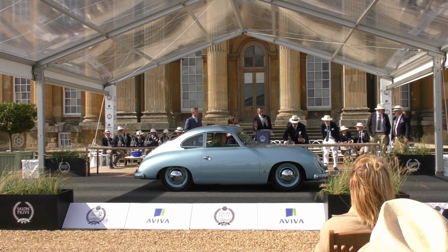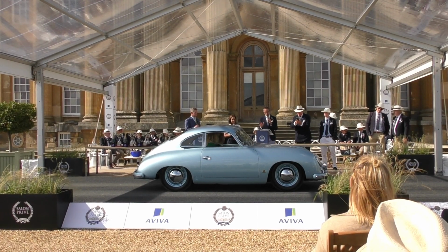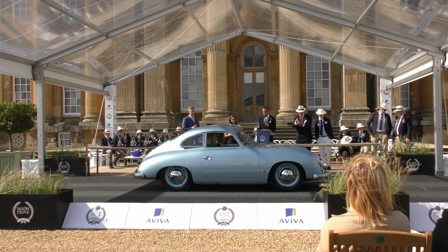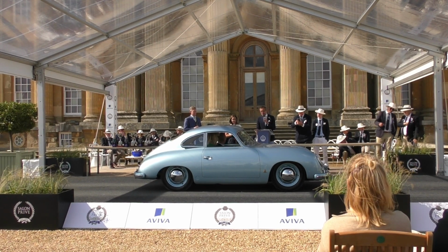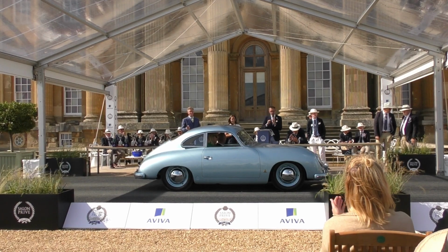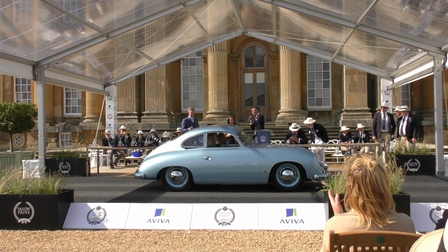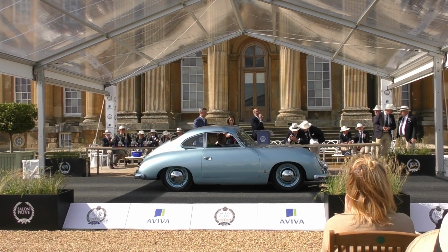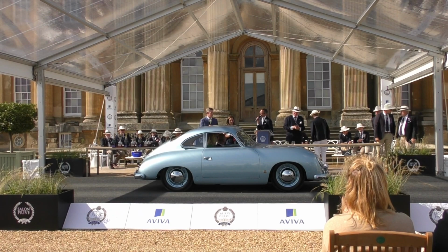A mere 4 owners since 1955 for this car. Restored, I think, by you. You restored it yourself. Hard work, I imagine. A few years of your life. 9 years of his life, ladies and gentlemen, restoring his own car. Fred, that deserves a round of applause. 9 years of hard work to get here, and the judges are obviously appreciating.